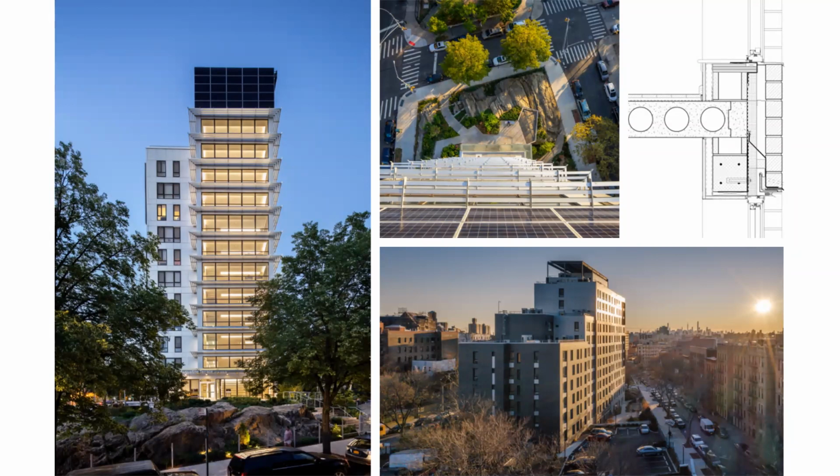So in this sense, St. Augustine was a big stepping stone for MAP in taking these sustainable features and elevating them and celebrating them as a way to set these buildings apart.